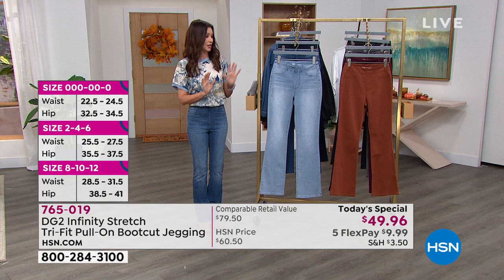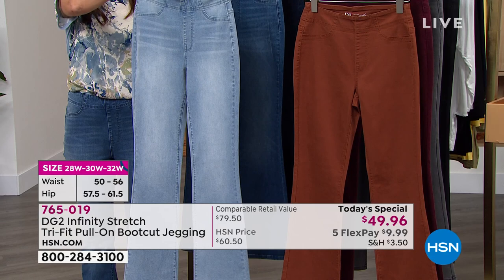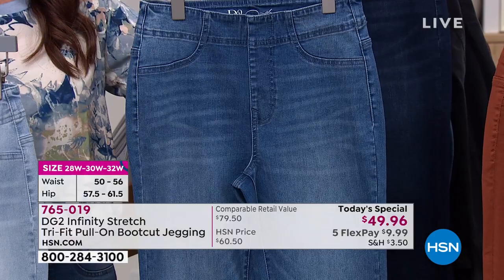So here are your choices. We do have, in addition to that trio, that triple sizing, that tri-fit, petite, average, and tall lengths. Our petite in the boot cut always sells out first. Here's your chambray. This is your mid-tone. That's the one that I'm wearing. Love the DG2 mid-tone. Real pockets in the back.